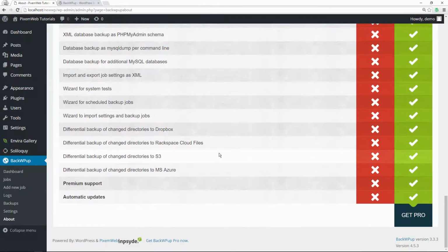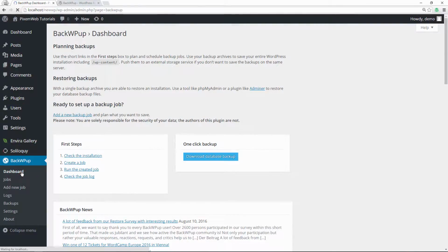All right, so let's take a look at the first thing we can do. Let's go to the dashboard. The first thing you could do is you can just quickly download a copy of your database. If you click on that, it's going to download an SQL file for you for your website. So that's pretty cool.